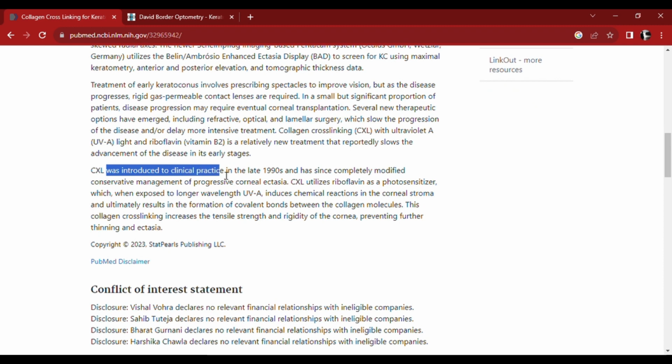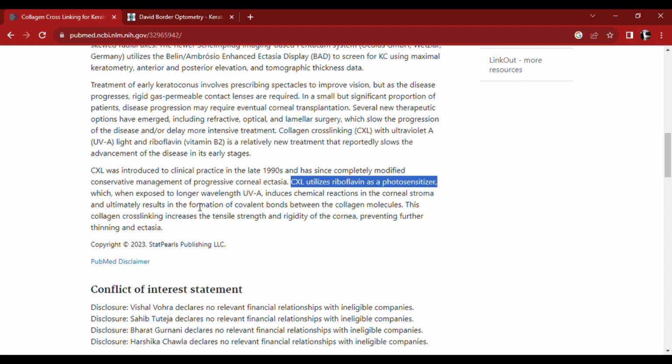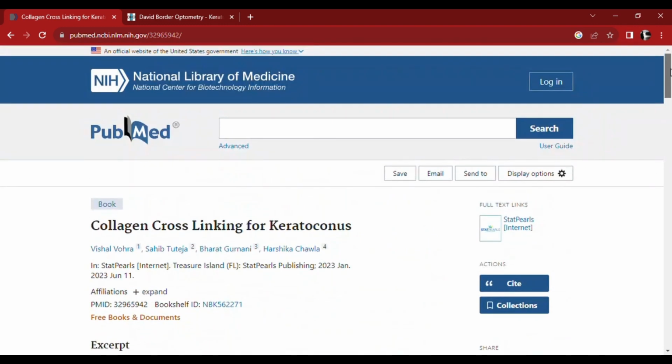Corneal cross-linking was introduced to clinical practice in the late 1990s and has since completely modified conservative management of progressive corneal ectasia. Corneal cross-linking utilizes riboflavin as a photosensitizer, which when exposed to longer wavelength UVA induces chemical reactions in the corneal stroma and ultimately results in the formation of covalent bonds between the collagen molecules. This collagen cross-linking increases the tensile strength and rigidity of the cornea, preventing further thinning and ectasia. So this sounds like a very good idea with what we understand about what happens with keratoconus.